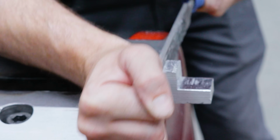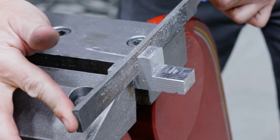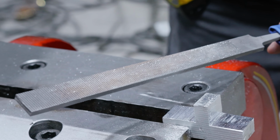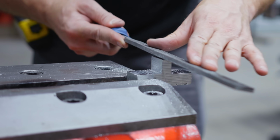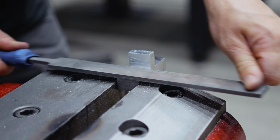The technique I'm using is I'm pushing on the forward stroke, pushing hard, but I'm just doing a light drag on the back stroke, and that clears that aluminum out of that tooth. And once I get the majority of the bulk, I'll switch to a finer file.